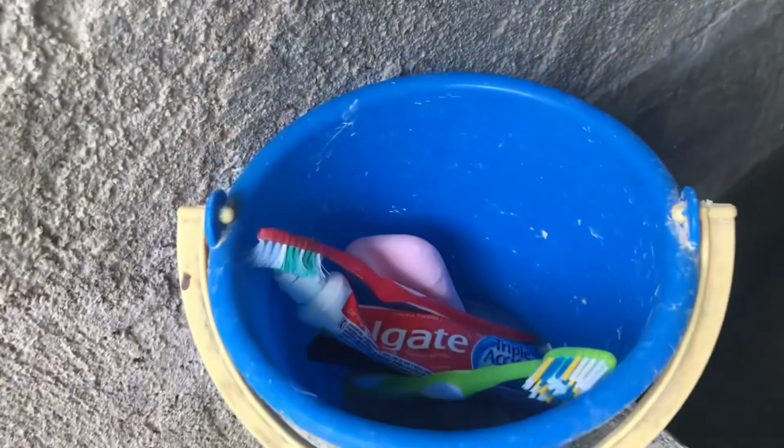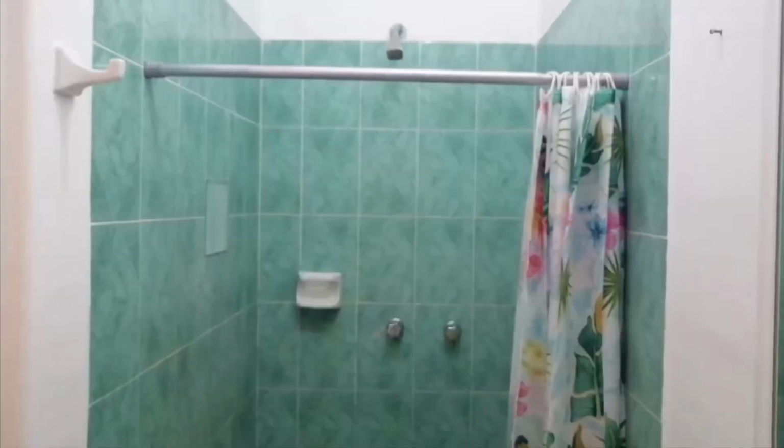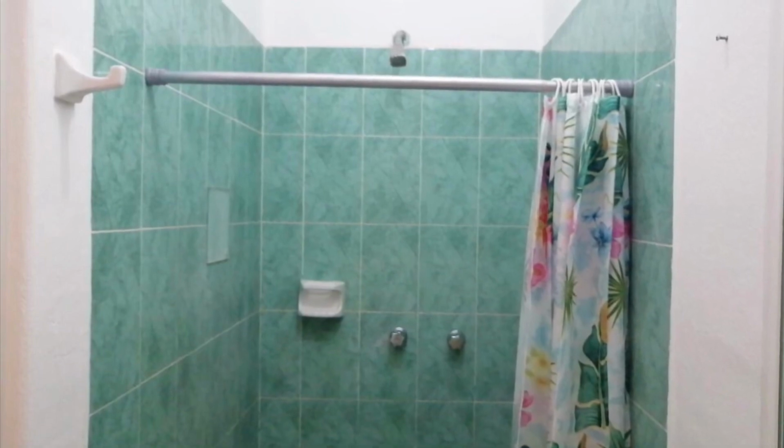Your soap. You bring your own little bucket with your own little stuff. Close your curtain. This one is luxurious. It has a hook for your towel and clothes. Pretty cool. Now here is a regular bathroom for a studio apartment.